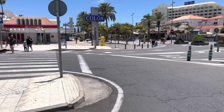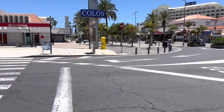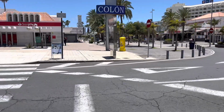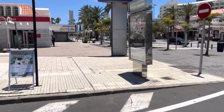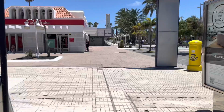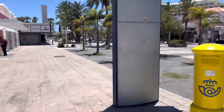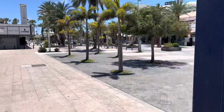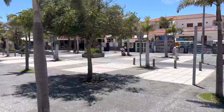So we're just going to take a little jaunt up here. A couple of things to show you. Santander Bank on the left. Handy cash point if you're stuck.